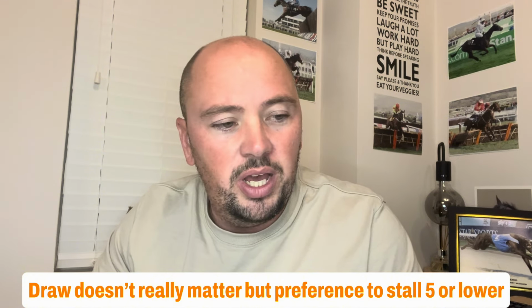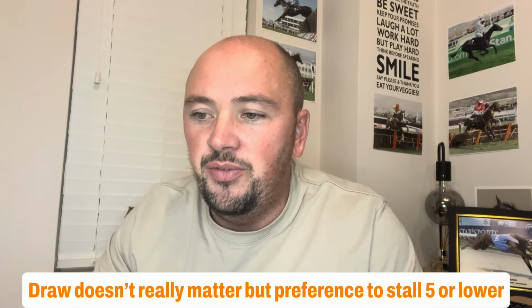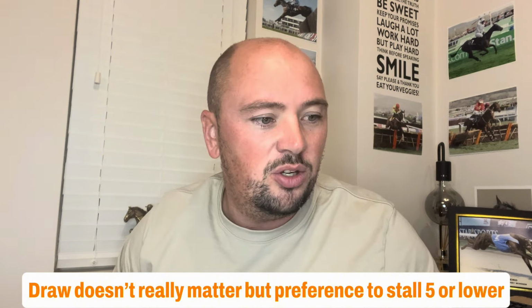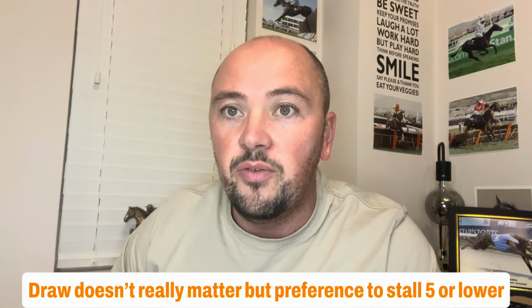So it does look like, I don't want to say a massively different trend, but we were looking at stalls 7 or higher, I think, were prominent for the Derby. Talking about the Oaks trends here, 5 or lower looks like it's the place to be. I don't think it'll be the be-all and end-all, because we have had winners a little bit further out, but it does seem in the long term, you want to be drawn in stall 5 or lower if you can help it. We want to look at prices as well.